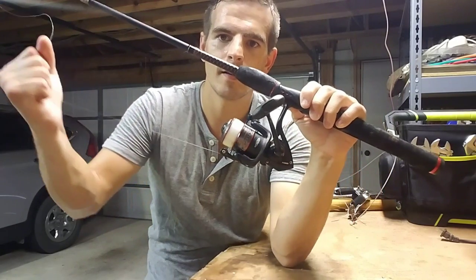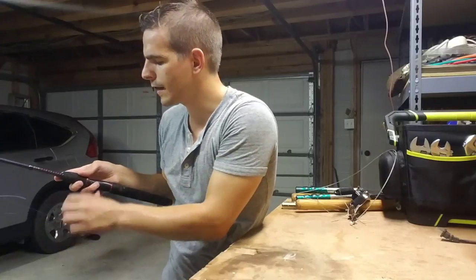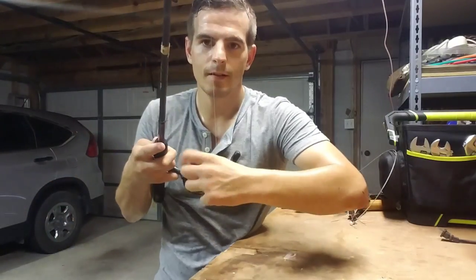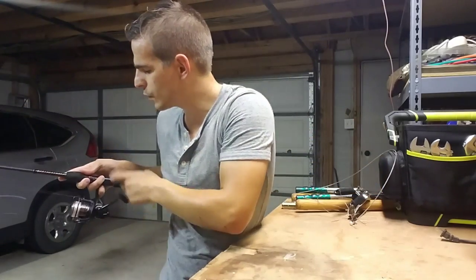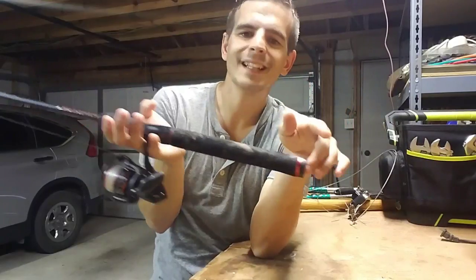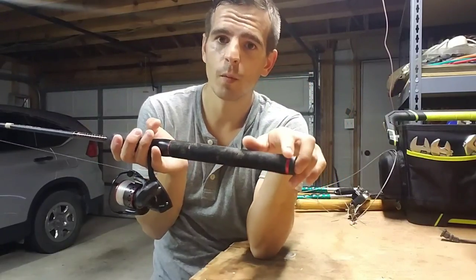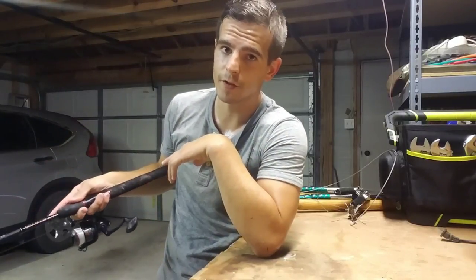Really consistent drag on it. The drag is kind of set high right now, which is why if you see me lower the drag, there you go. Really smooth drag. I've never had any issues with this reel or rod whatsoever. It's not the most sensitive rod, don't get me wrong. I wouldn't recommend fishing for anything where you need to feel incredibly sensitive bites while working an artificial.